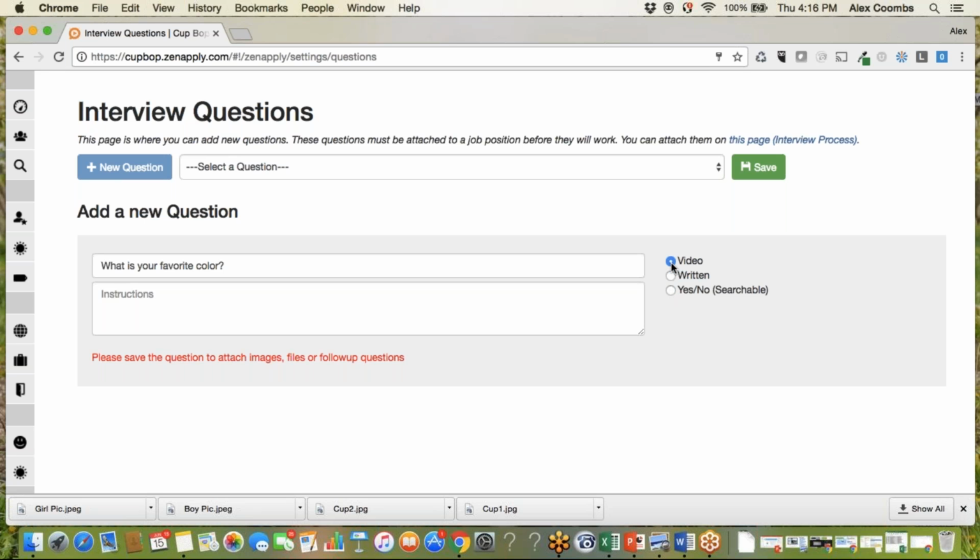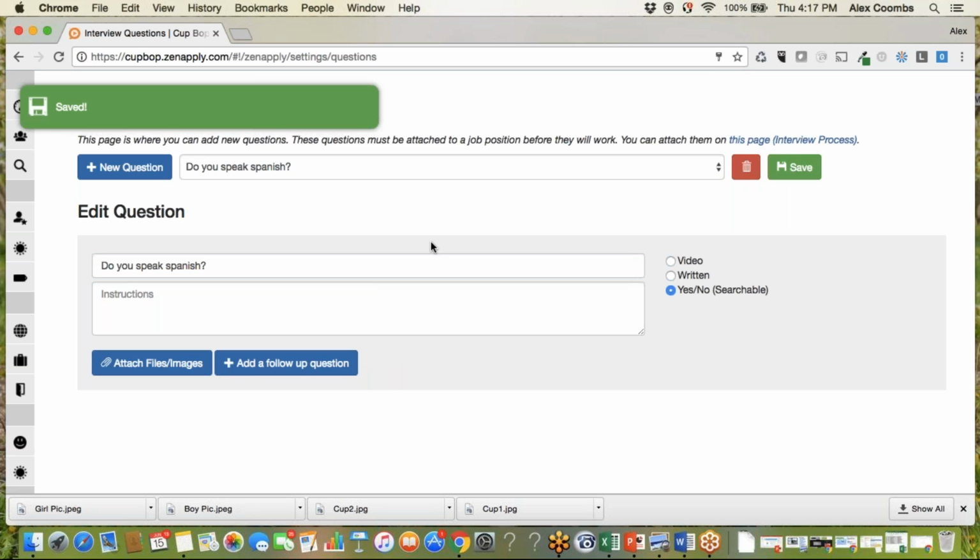Yes/no responses are searchable. So if you want to do a question is, do you speak Spanish? Then you can come to yes/no, and there you go. It's that easy.